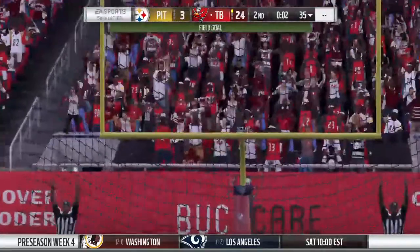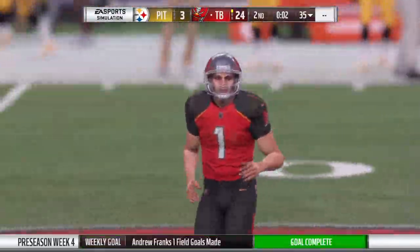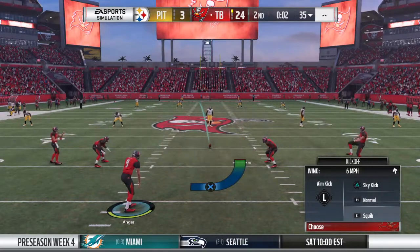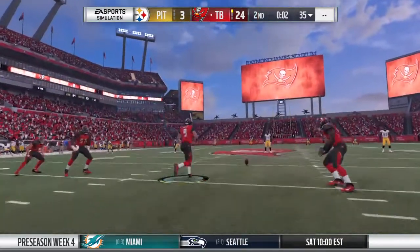And his kick is good. He got every bit of that one as it's good from 56 yards out. So a good kick there, and they finish off the drive with 3. And that should be the goal for an offense, finish each drive with points. So that's a nice job there to come away with at least something.